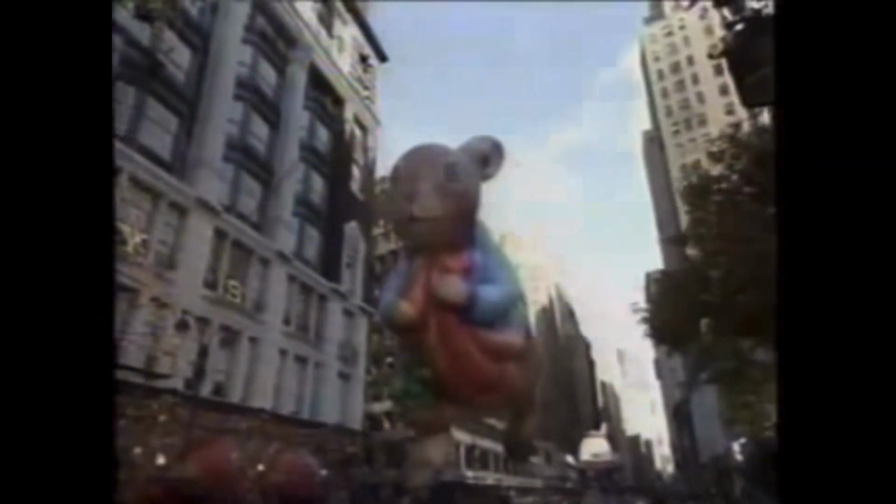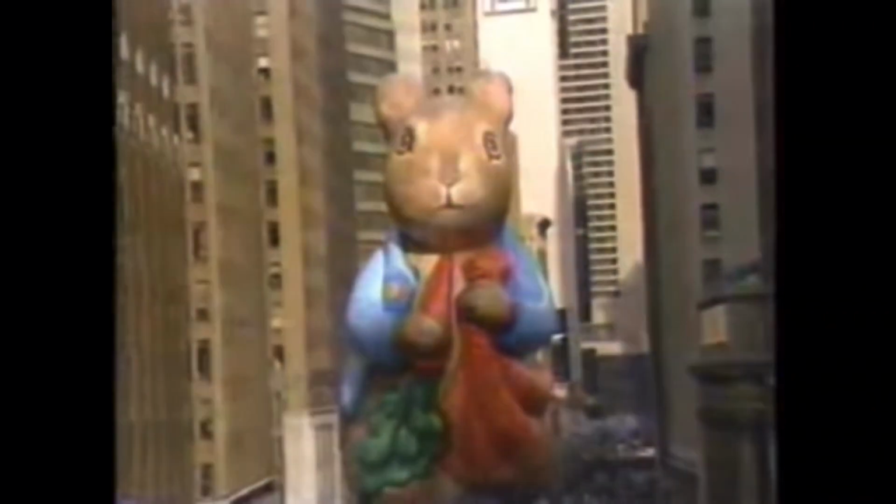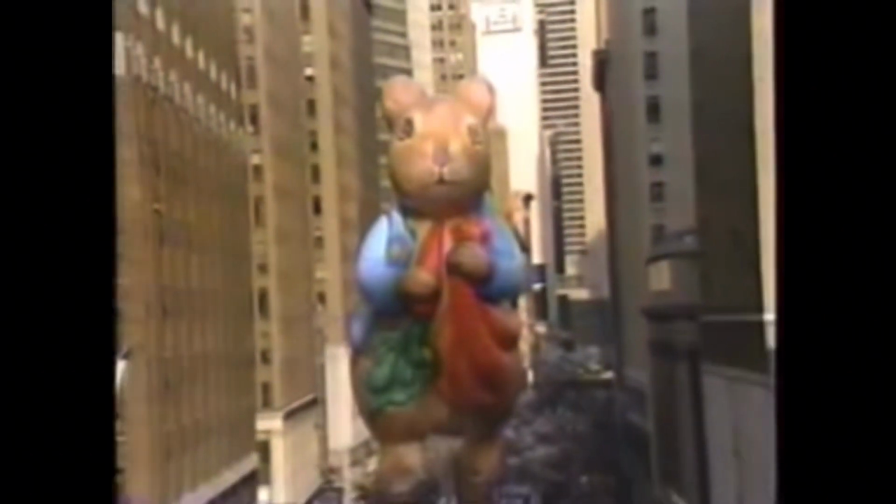After the 1998 parade, he was retired, making a total of 3 appearances. I can't believe that he managed to escape Mr. McGregor's garden in the UK to be in New York City. But now, we have to jump into our famous mascot from the Olympics with our next character.